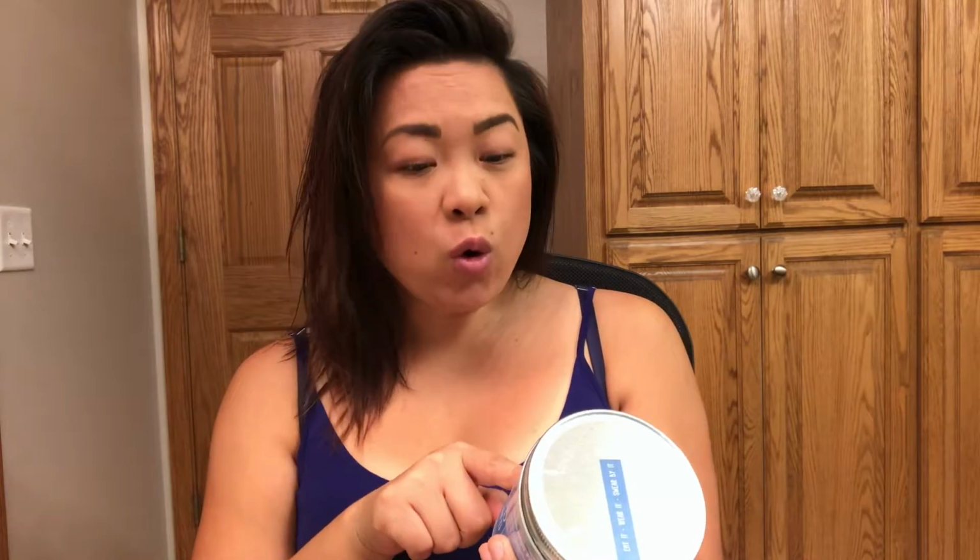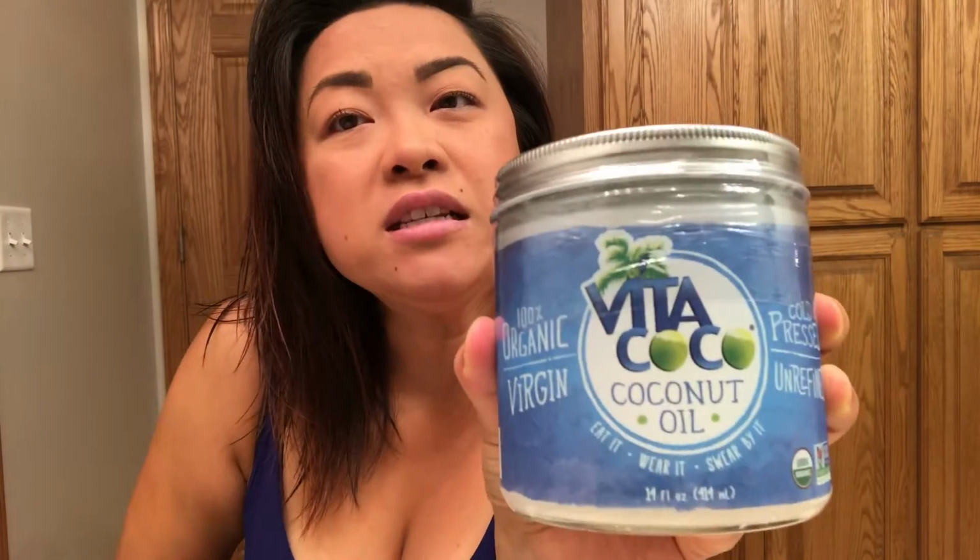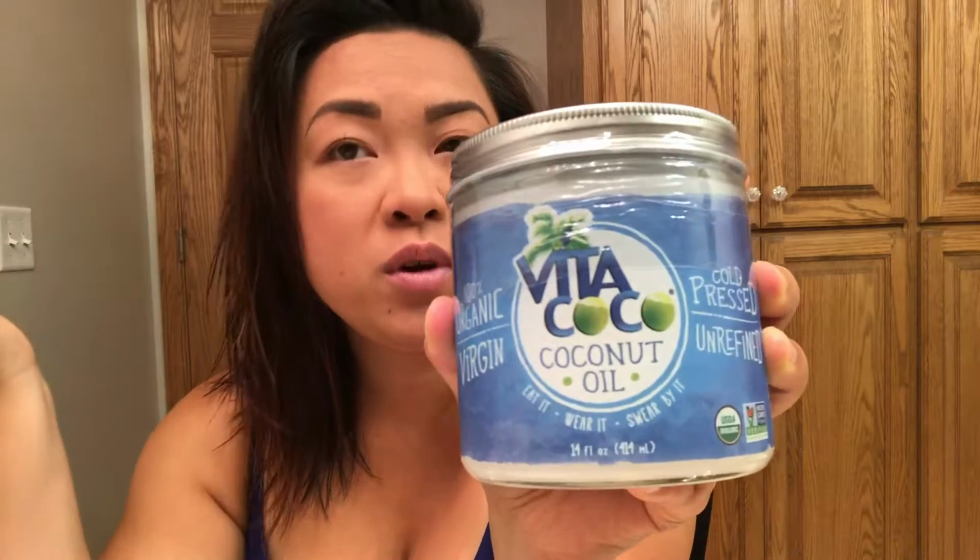Okay, here we go. I went to Ulta, and I believe I had 125 cash dollars for me to use. So let me see what I got. Okay, so let's go with some oils, okay? The first one I got is the Vita Coco coconut oil. I got this one because I wanted to see if it will go well with my hair. I have really frizzy hair, so that's why I wanted to try it out.